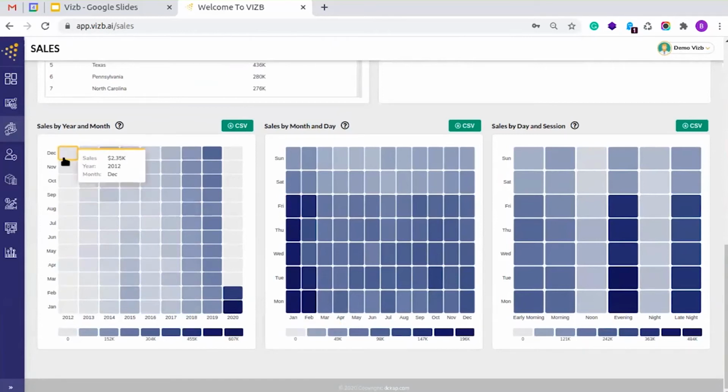So in this first chart, you can compare it by year and month, so in which particular year and which particular month you did well and not. And the same over here, you can compare it by month and day. So how are all the days doing for all the months? Here you can see in the month of January, the weekdays were doing really well compared to the weekends.